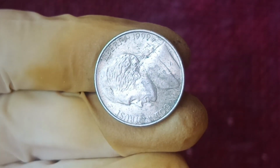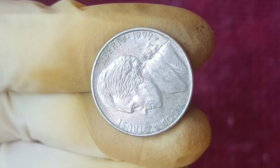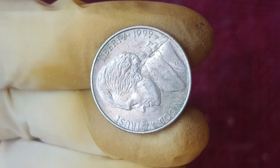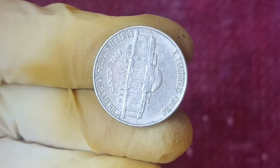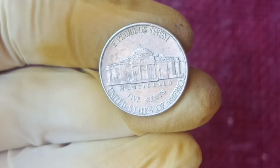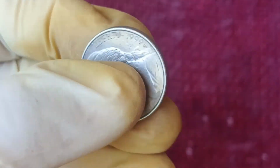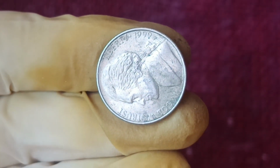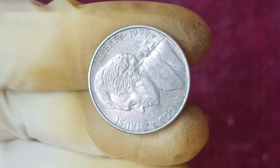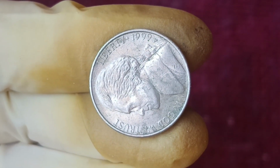For many, the 1999 5-cent coin represented more than just a rare and valuable piece of currency. It was a symbol of how history can be made in the most unexpected ways. A simple mistake at the U.S. Mint led to the creation of a coin that would become one of the most sought-after collectibles in the world. The story of this coin is a reminder that even in the world of money and currency, there are surprises waiting to be uncovered. The 1999 5-cent coin, with its fascinating history and astronomical value, stands as a testament to the unpredictable nature of coin collecting, and it continues to captivate collectors and investors alike.